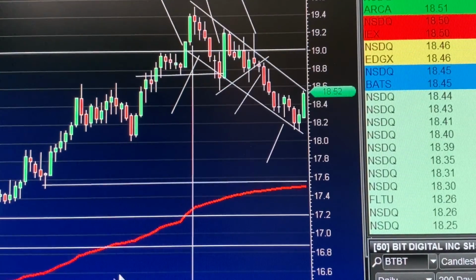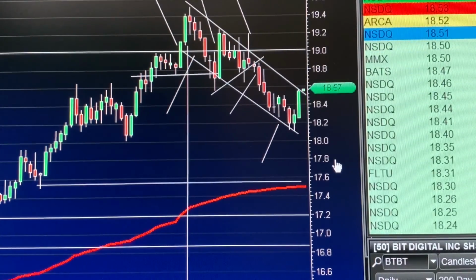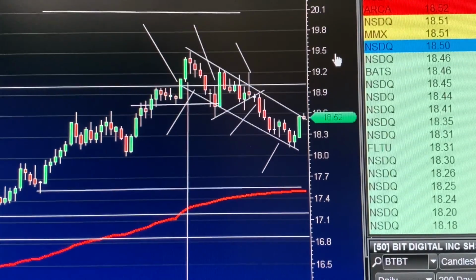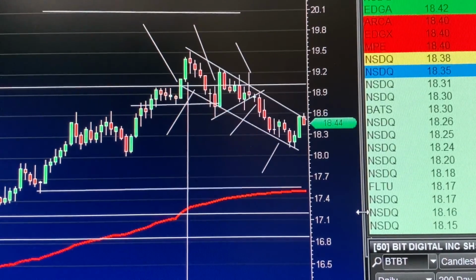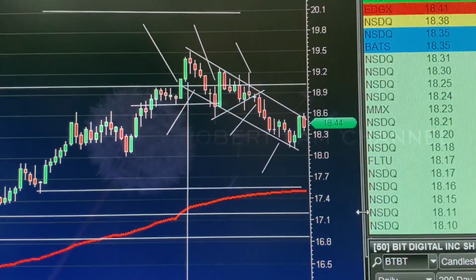Okay, let's see the Dow trend right here and see if it holds or not. Okay, let's see if it holds right here or not. But I think 25 minutes, that's good enough for this lesson.